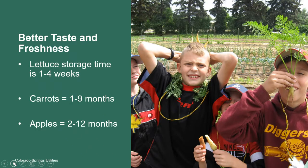So I love this picture. I took this picture when my friend Larry Stebbins and I were teaching a junior master gardener class at Venetucci Farm. And these are some fourth grade boys who were pulling up carrots and eating them straight out of the ground. And it was just really fun to see these 9 and 10 year old kids enjoying a vegetable straight out of the soil. And so one of the major benefits of growing your own vegetables is better taste and freshness. I mean, there's nothing like taking a pea off of a vine and popping it in your mouth and enjoying that wonderful sweetness that comes from a freshly harvested pea.